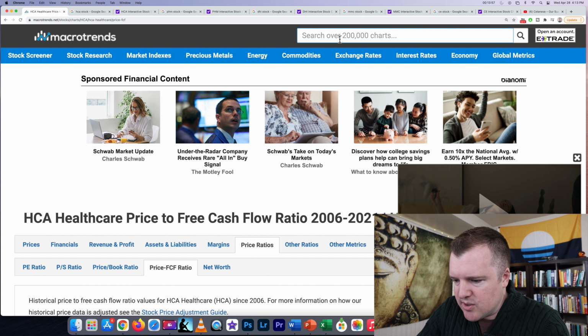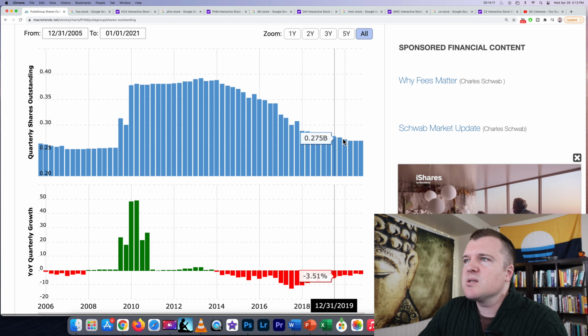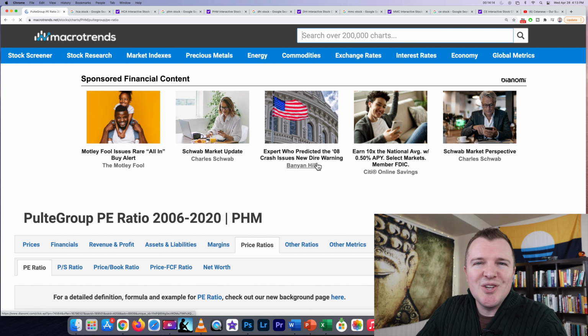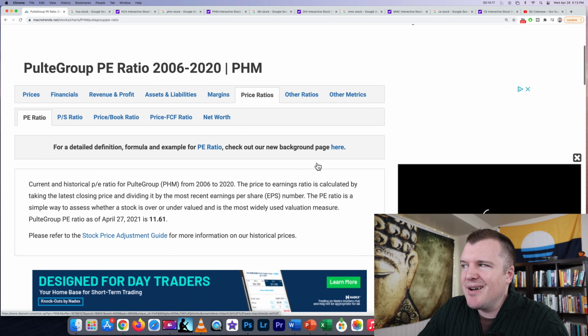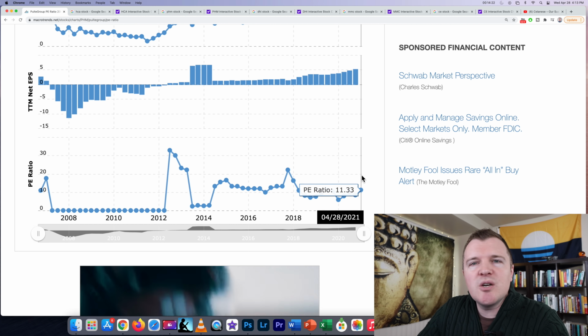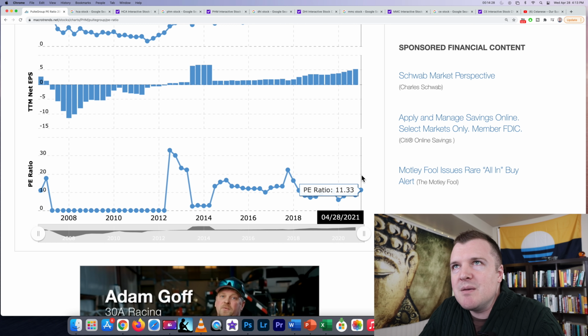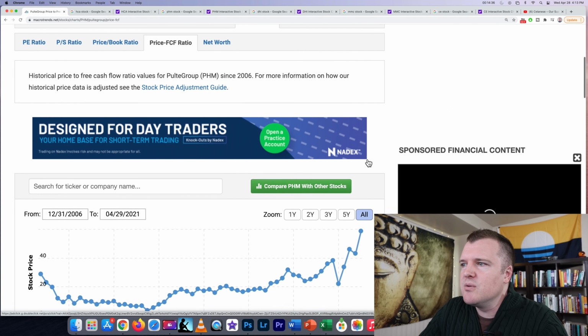Let's look at their revenue. Revenue is increasing. Let's look at their net income. They're profitable. Let's look at their shares outstanding. Looks like they do stock buybacks. Shares have been decreasing. Price ratios. Once again, this is with their stock already running up huge the last couple months. Their PE ratio is only 11, and I think it's going to improve as maybe more construction happens in the summertime. If they can get supply issues resolved globally, they're going to build a lot of homes this summer.